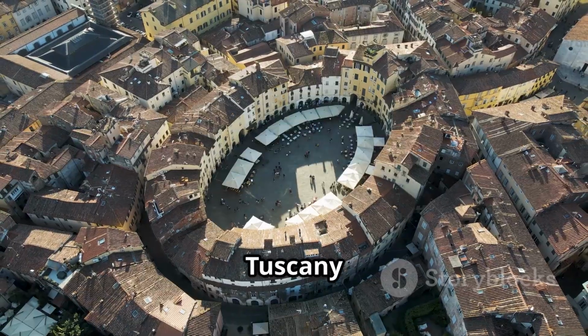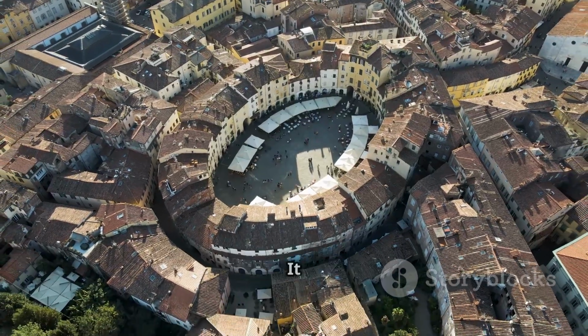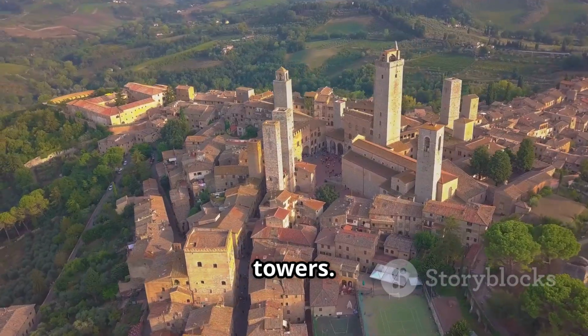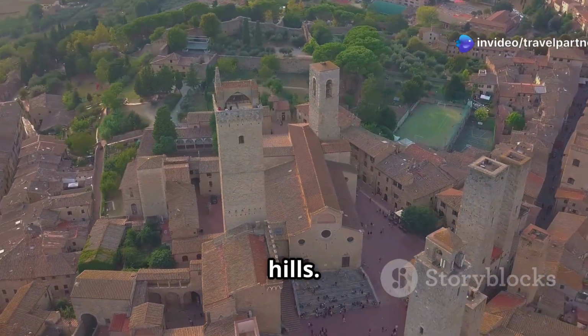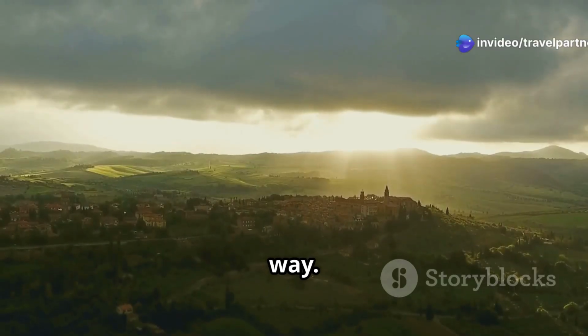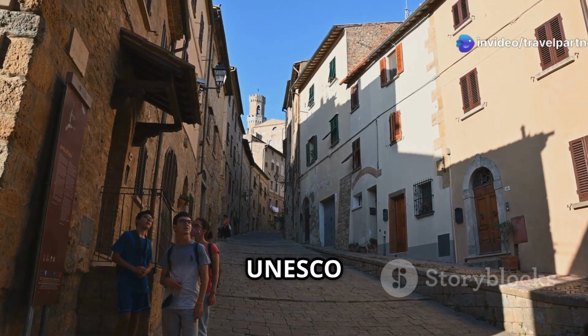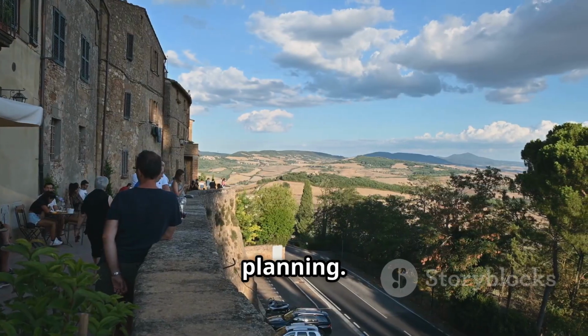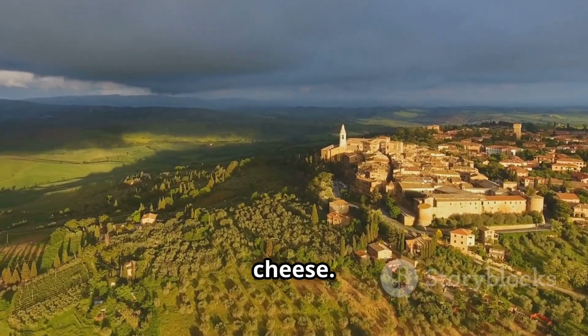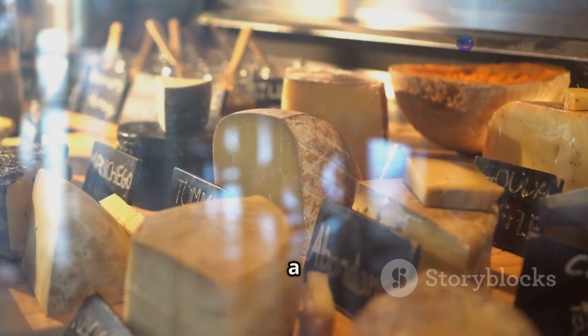Another special place in Tuscany is San Gimignano. It has many tall old towers. Besides the famous cities, Tuscany has lots of cute little towns on hills. Each one is special in its own way. Pienza is a special UNESCO World Heritage Place. It's a perfect example of Renaissance town planning. It's known for its pecorino cheese. Montepulciano sits high up on a rocky hill.